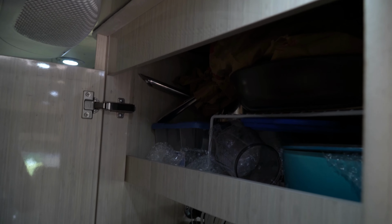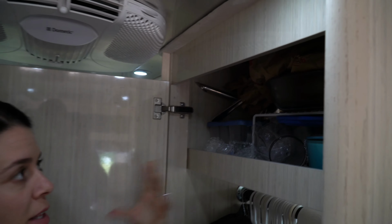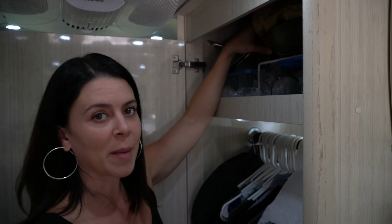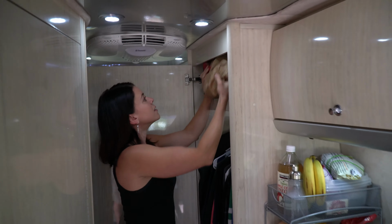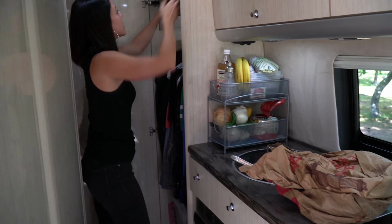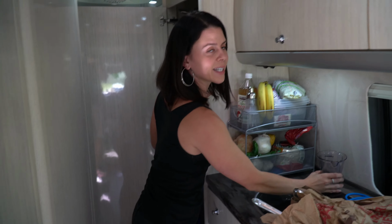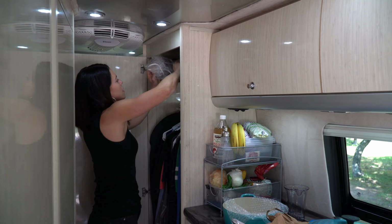You have to be careful with your arrangement because this is a high point while driving, so you want to make sure that things are in here in a way that they're not gonna fall out when you make a turn. So I'll show you my pans really quick. I'll just pull them out and lay them out for you. Once you start pulling this stuff out, you really get a sense of how much you can really store in a rig.